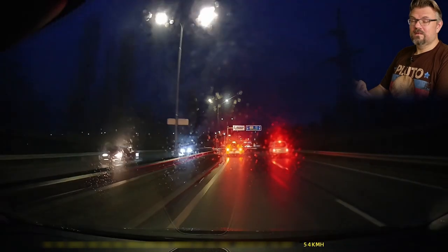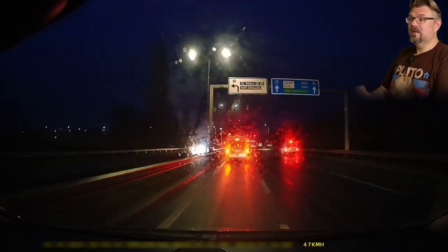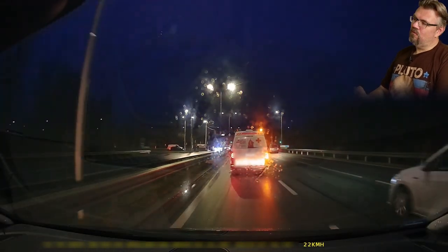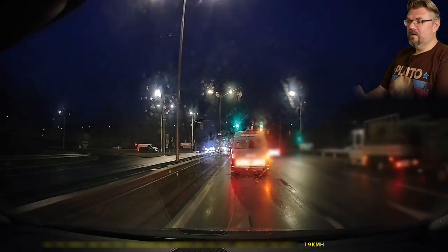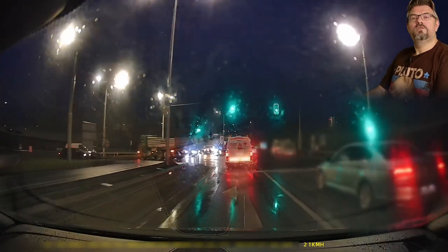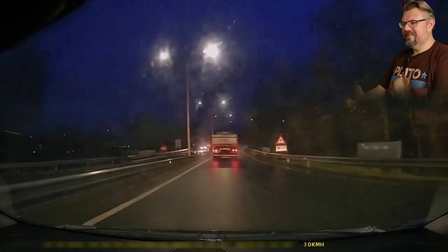Same intersection, different day. This time an ambulance, you see, now they realize one intersection too soon, so they want to go right to the straight lane. After a while, they say, just go straight. Nobody was harmed, so it was just nice.